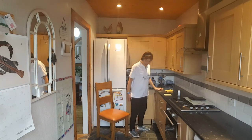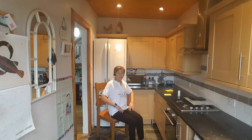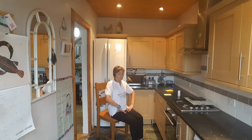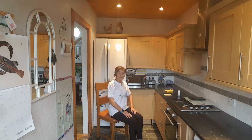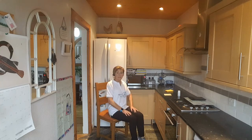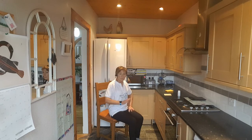Lovely. A seated option for that one is exactly the same, sitting towards the front of our chair, feet facing forward, and just rise up onto your toes. Feel that real movement in your ankles and back down again. And 8 of those. Lovely, if you can.